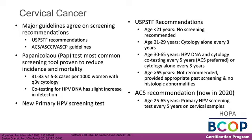Those over the age of 65 did not have recommended screening, provided they had appropriate past screening and no histologic abnormalities. If there were any abnormalities, they would be continued screening for a defined time period based on those abnormalities.